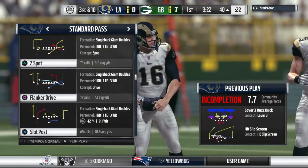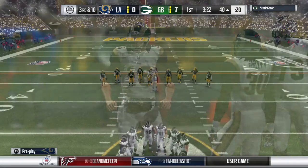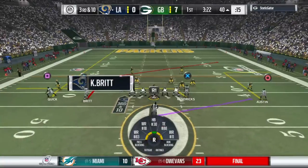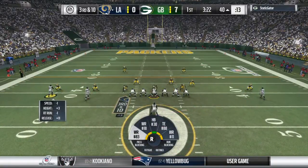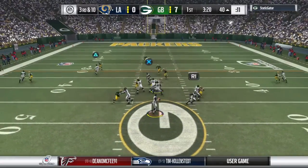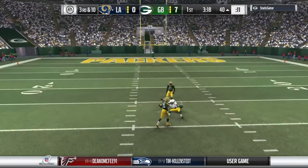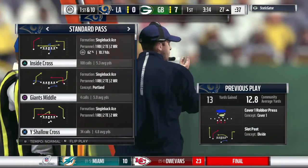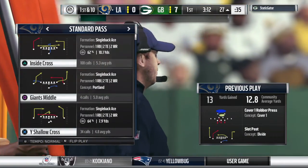Yeah, he's been hurried. He got rid of it before taking the hit, but incomplete. So a second down incompletion now brings up third down. The one running back is Gurley. Here's Goff. It's complete to Brett. A gain of 13 and also the first down. And fit's the exact right word.